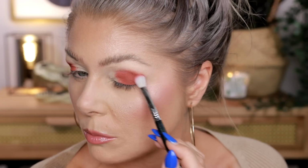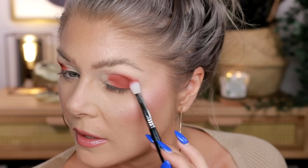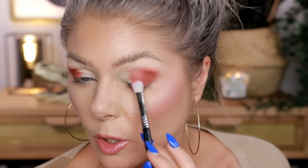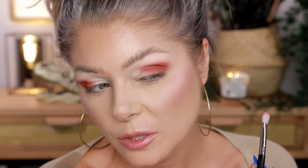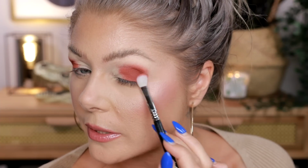Such a nice bricky warm red. I mean, it's definitely a red, but it's not like a bright red. It's a little bit of a muted, almost like red dirt, but maybe a little brighter than red dirt. Mixed between a crayon and red dirt.